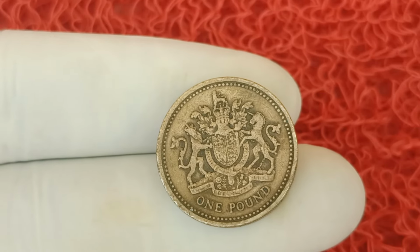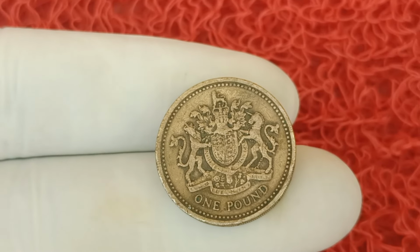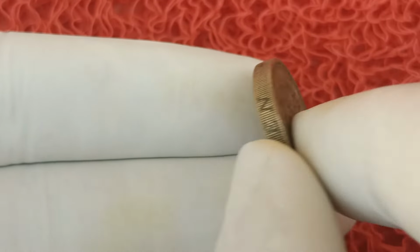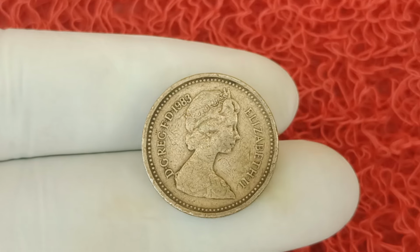Rarity and condition aren't the only things fueling the high valuation of the 1983 UK £1 coin. It also benefits from a cultural and emotional value that transcends mere metal content or production numbers.